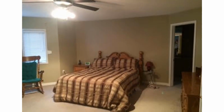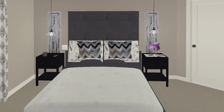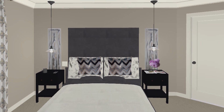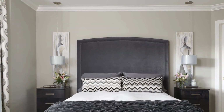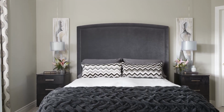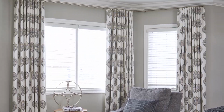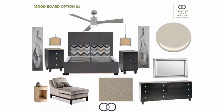Here you'll see an example of a client space before. This was their bedroom. This was a 3D design that we did. And now you can see the after when they went through. This was our package number 3. This is our custom package that we do for clients. And they just love it because they're investing in their furnishings, they're investing in their space, and they want to know that everything that we've chosen is going to look fabulous.